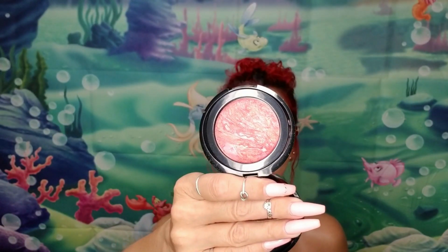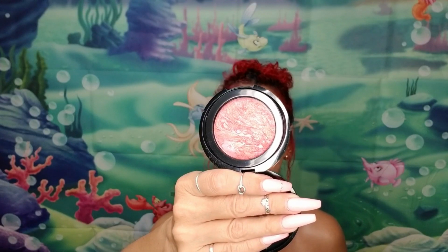Next in the box is this Laura Geller Baked Blush and Brighten powder, in the color Tropic Hues. And this is how it looks in the outer, and this is how it looks. Really, really pretty. I'll insert a swatch right here.